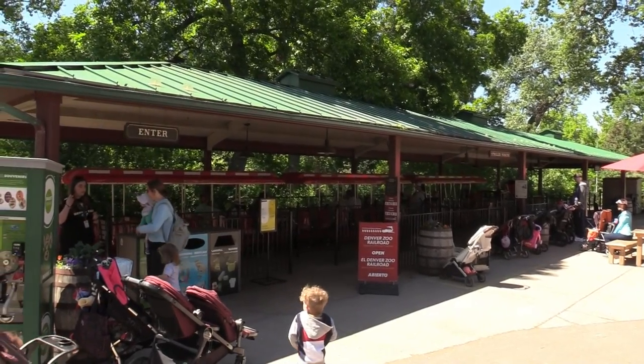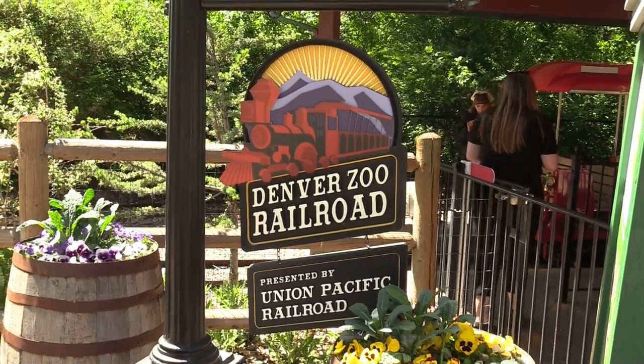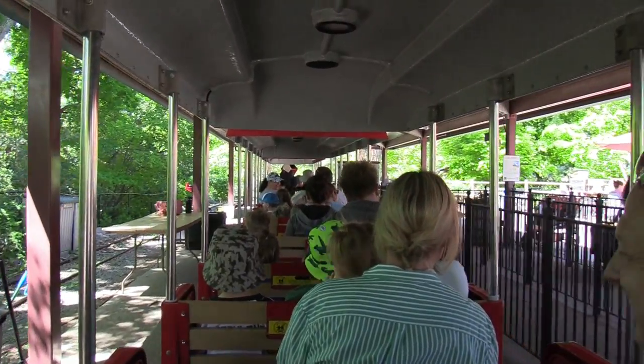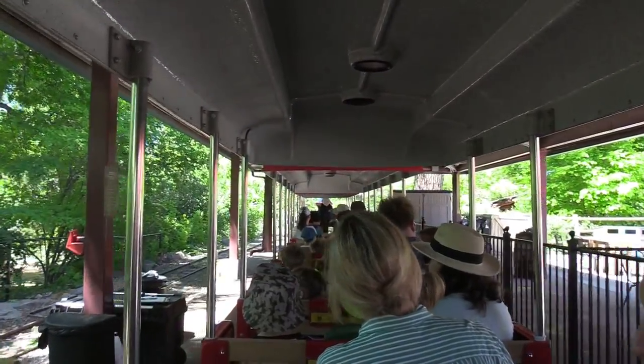The train station. Alright, Denver Zoo Railroad. Ride tickets are $3 for non-members, $2 for members. Alright, here we go. On the train. What's happening?